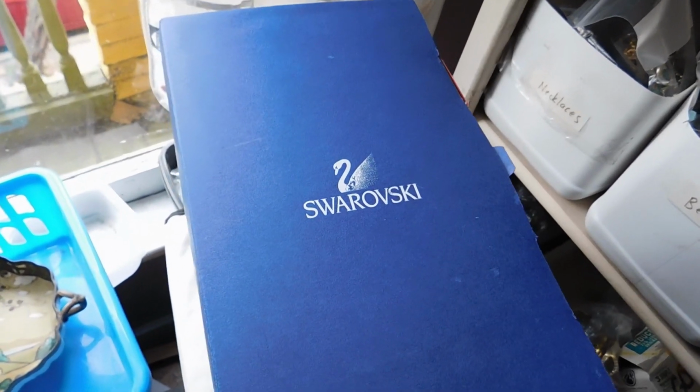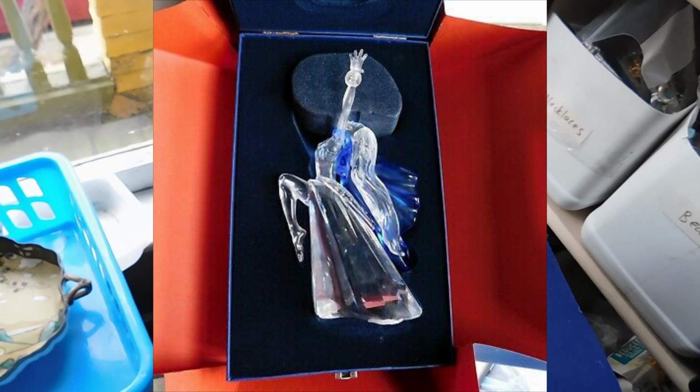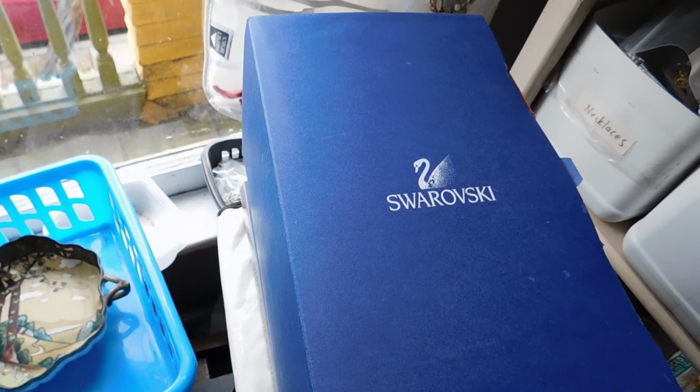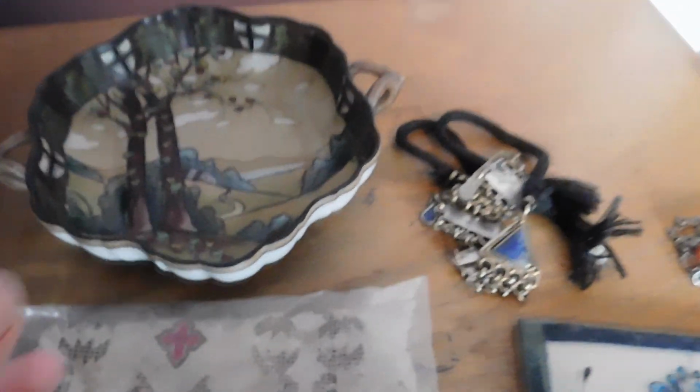So yeah, I will show you a picture of that, because I'm not going to open the box. It's got 2 boxes in there. Okay, so now I'm going to show you what I'm shipping off today. You already saw the Nippon dish. Okay, so I already told you about that.